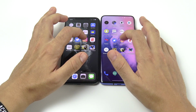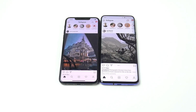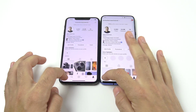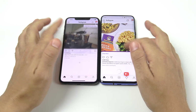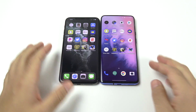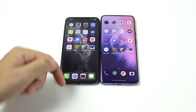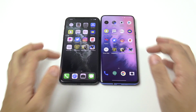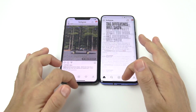Let's go into Instagram, 3, 2, 1. And you could see, wow, that was pretty close, but that is the OnePlus 7 Pro. Now the scroll speed, a lot faster there, and then a lot smoother here. I wouldn't say so much smoother. It's just a faster scroll versus a slower scroll on the iPhone, but you kind of perceive it as smoother because it's just kind of flowing through versus a really fast speed on the scroll.